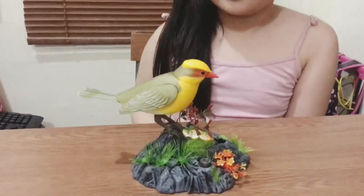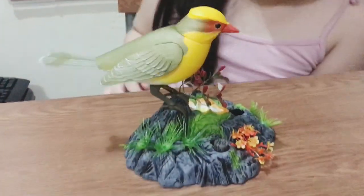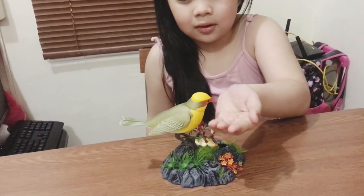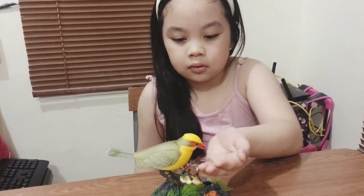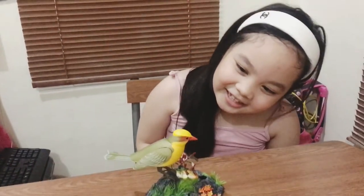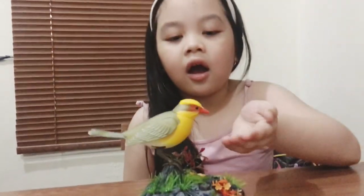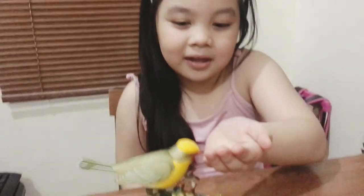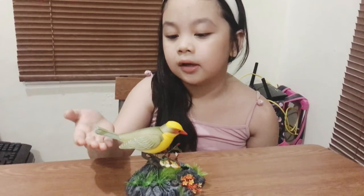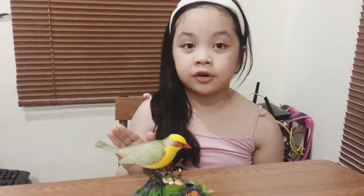Okay, so this is Love. You want some food out here? She's eating. Oh, some more? So this is so happy. Guys, look at this bird. It's very relaxing and sweet and lovely, and it's super duper cute, and I love her.